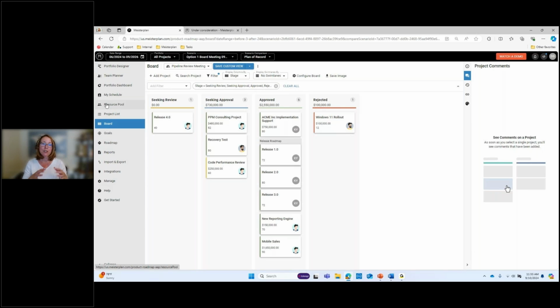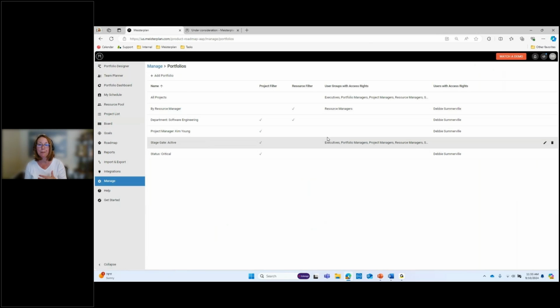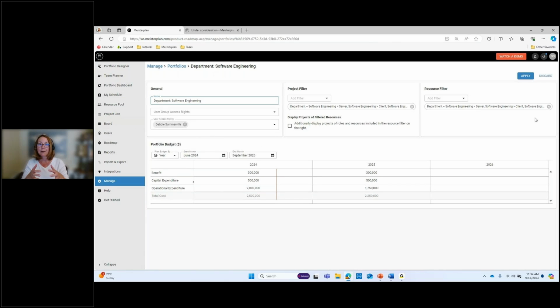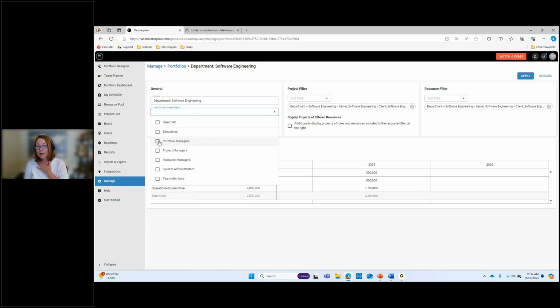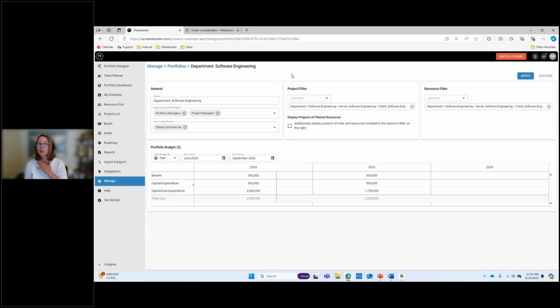So now I'd like to show you some other features, not necessarily about getting ready for the board meeting, that you would be able to leverage. One is in our portfolio view. If you remember, the portfolio views are one of the first ways the projects get filtered within Meisterplan. And so you can assign who has access to which portfolios. Maybe if I'm a program manager in the software engineering department, I want to give certain people, or maybe just portfolio coordinators or program management, access to this view, and they don't need access to everybody else's view.